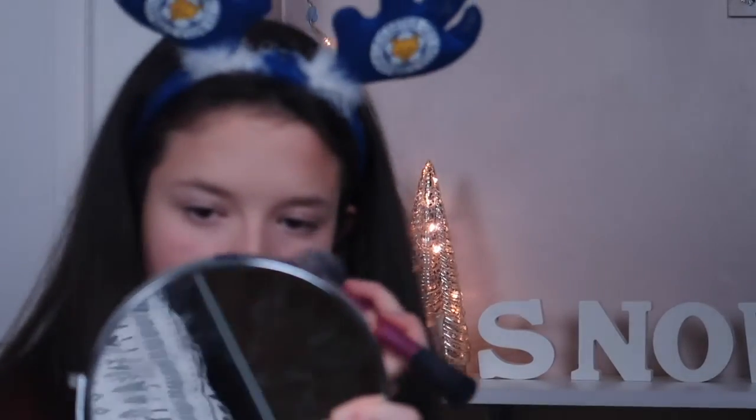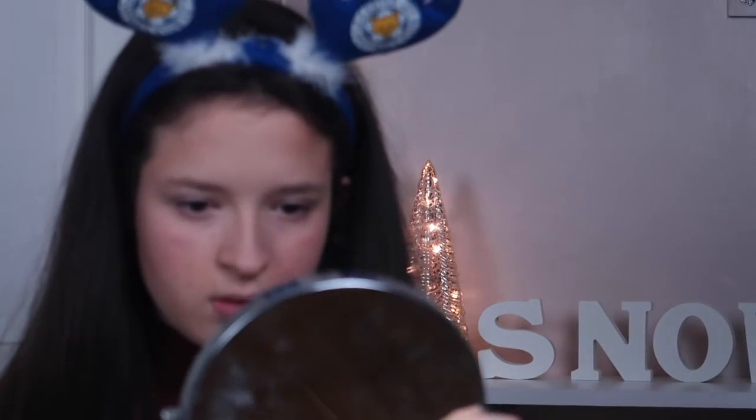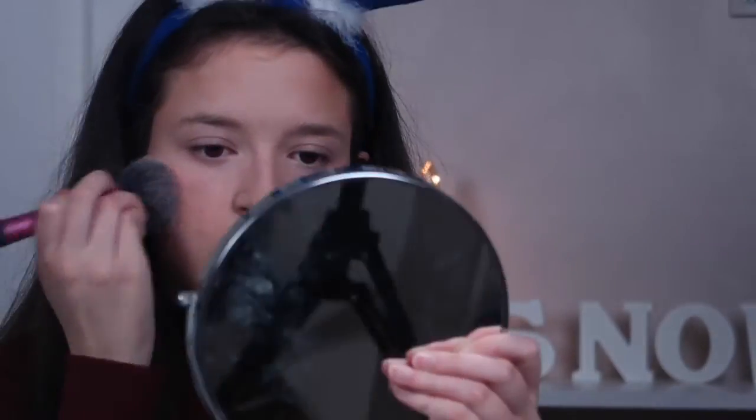You have to press down quite hard. Do you know what? That's not bad at all. I feel like to get a lot of colour on, you do have to press really hard onto the blush brush. That's actually quite nice. I'm not sure how well this is blending, and I don't think it's blended entirely well, but that's actually quite nice. If you're looking for a really natural blush, try this.